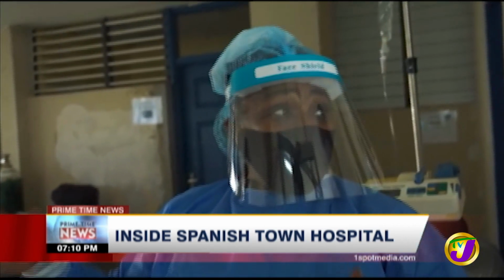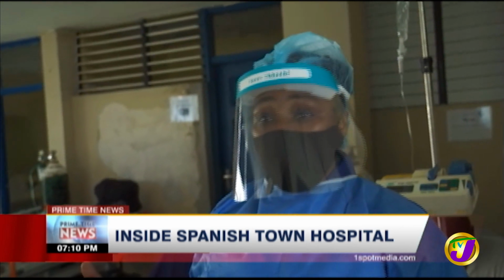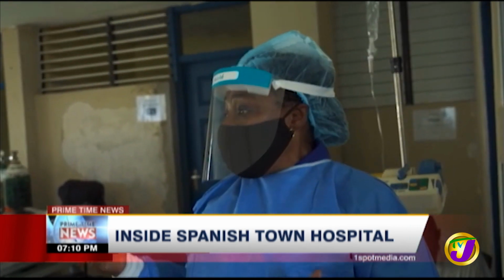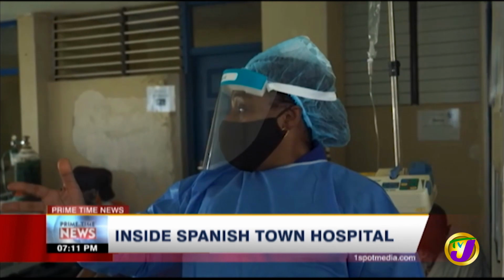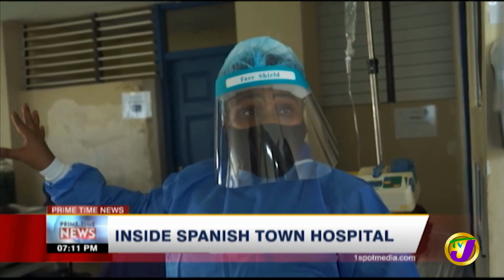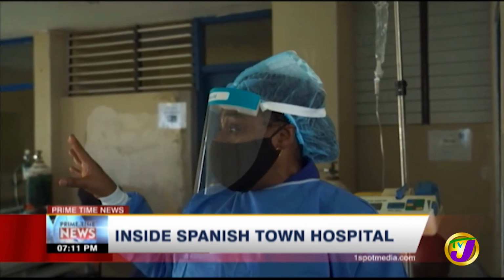The beds, as you see, they are very close. So that alone is enough for us to say this cannot work as is. But there's nothing we can do, because we have to put the patients somewhere. We cannot turn away the patients. If you notice the oxygen cylinders, we try to get the ports, 2 ports on, so we can put patients on the oxygen 2 at a time.